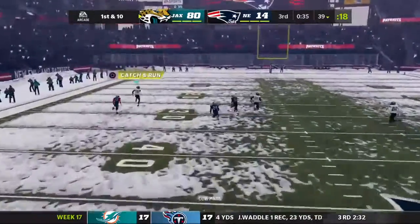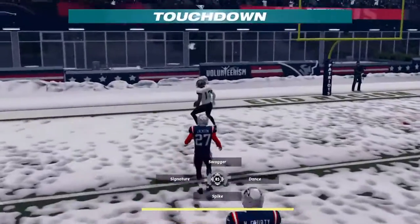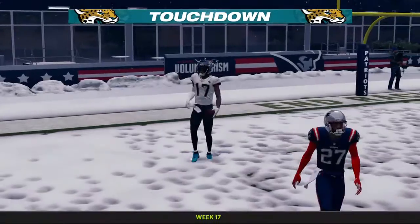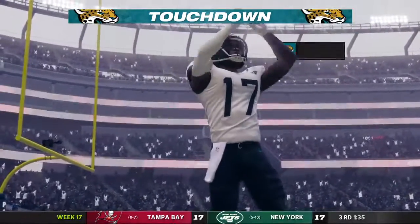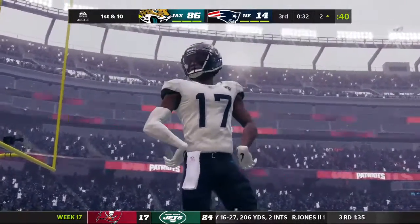And he'll let this one go deep for Chark. He's got a man. Complete. Touchdown. DJ Chark, 61 yards. And the Jaguars are pouring it on.